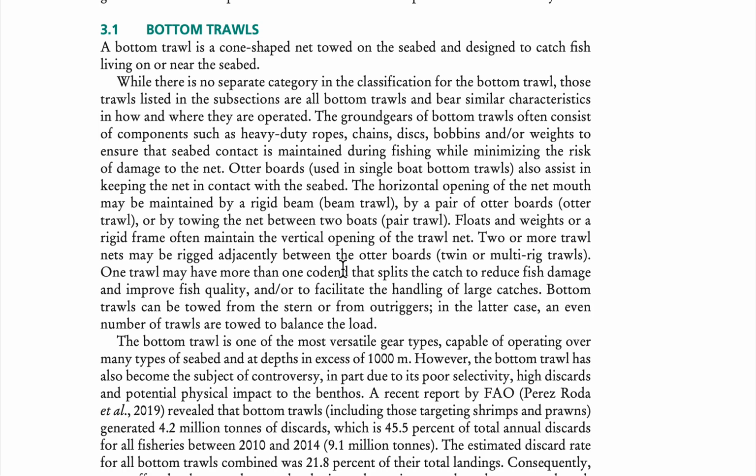One trawl may have more than one cod end that splits the catch to reduce fish damage and improve fish quality and/or facilitate the handling of large catches. Bottom trawls can be towed from the stern or from outriggers. In the latter case, an even number of trawls are towed to balance the load.